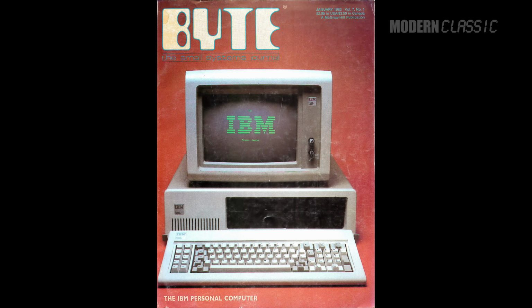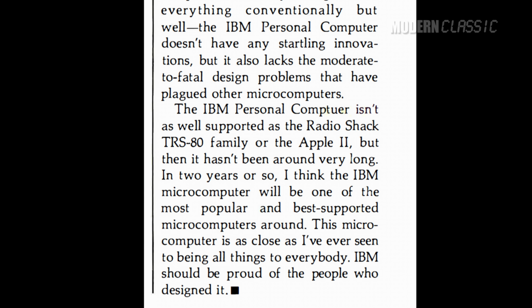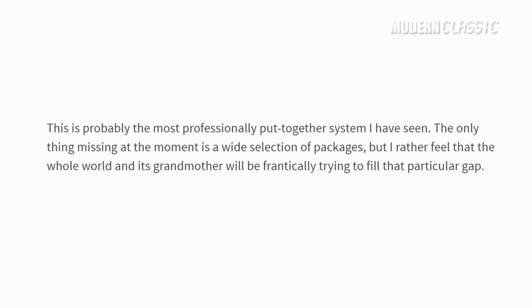The PC was an instant hit. Reviews gushed over what was perceived as a perfect balance of technology, build quality, and price, especially considering the intended business demographic. Byte magazine closed its review by calling it the closest they'd seen to a computer that was all things to everybody, noting that IBM should be proud of those who designed it. The UK's Personal Computer World reviewer said it was the most professionally put together system he had seen, predicting that the whole world and its grandmother would soon be creating software for it.